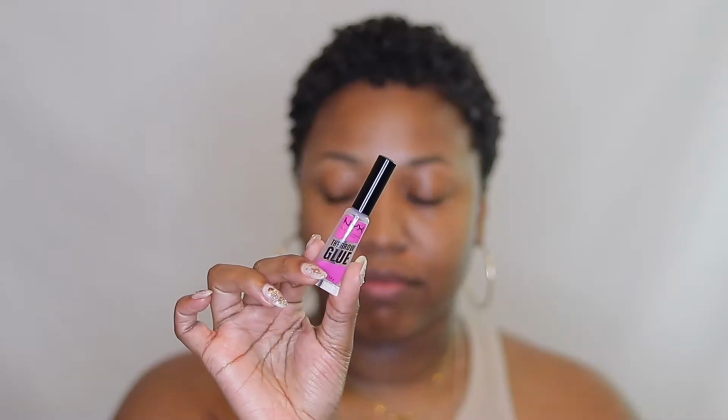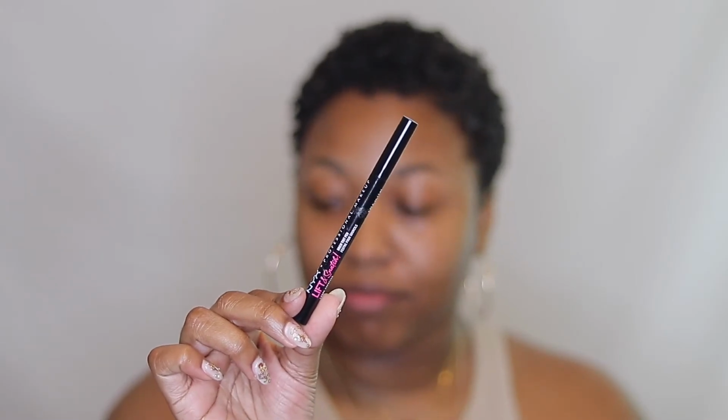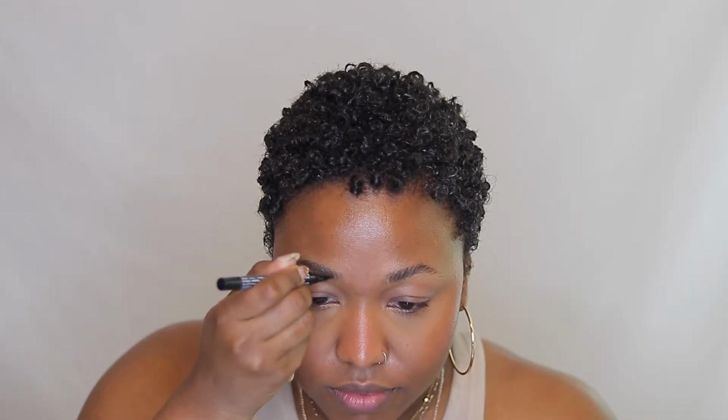I'm taking the NYX brow glue, and I'm just going to be using that and laying down my eyebrows. And once my brows dry down, I'm gonna go in with the NYX Lift and Snatch in the color Espresso, and then I'm just gonna take little hair-like strokes, and I'm just gonna fluff out my brows.